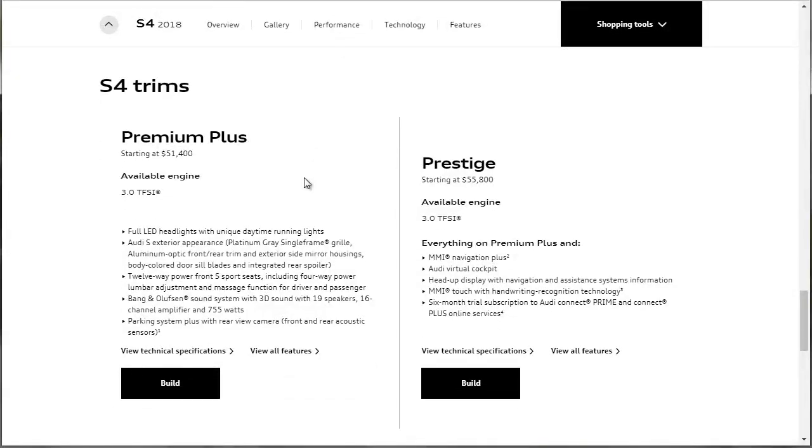Here we go. This is where we're at. So we're going with the Premium Plus, and here's what you get. Full LED headlights with unique daytime running lights. The Audi S exterior appearance, right? Platinum gray single frame grille, aluminum optic front and rear trim and exterior side mirror housings, body colored door sill blades, and integrated rear spoiler. Okay, 12-way power front S Sport seats, including 4-way power lumbar adjustment and massage function for driver and passenger.